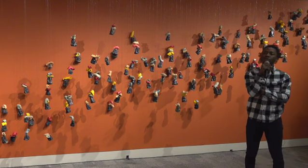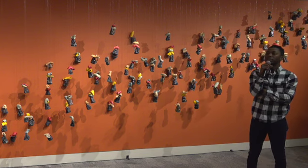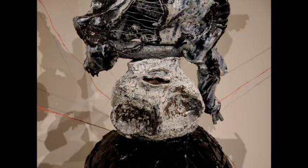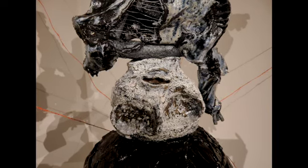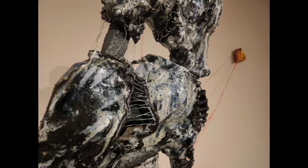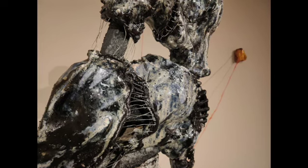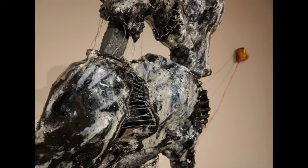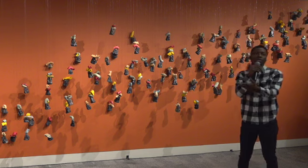In a way, I was trying to create spaces where you can see within the piece itself, so you can see what's holding the body. You can see the metal pieces trying to patch what's left of the piece, and you have the option to investigate what it is.